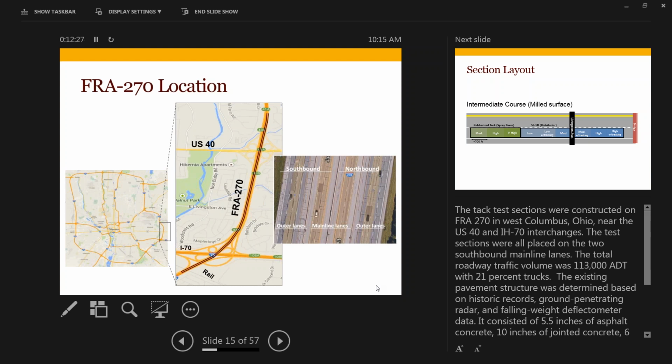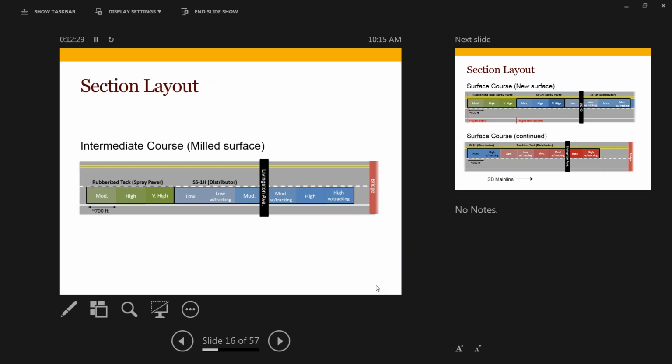The actual layout was something like this, where we took one technology. In this case, we started with the rubberized tack and the spray paver and placed 3 sections at different rates. Then we shifted over to the distributor with SS-1H, placed some more rates there, and played around with the effective tracking. These were on the milled surface.